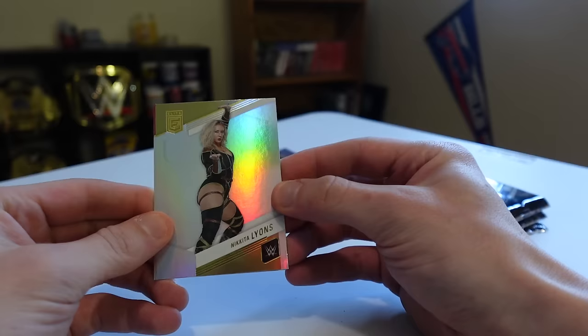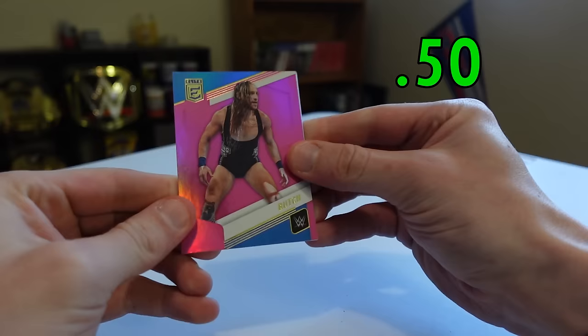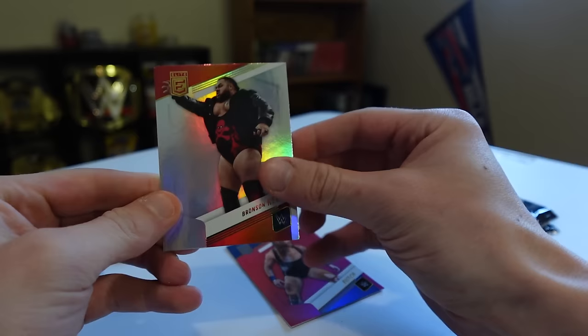Powerhouse Hobbs. Nikki Cross. Kevin Owens. Austin Theory. Ooh, we got a Butch. Bronson Reed. Maxxine Dupri rookie card. And Shinsuke Nakamura.